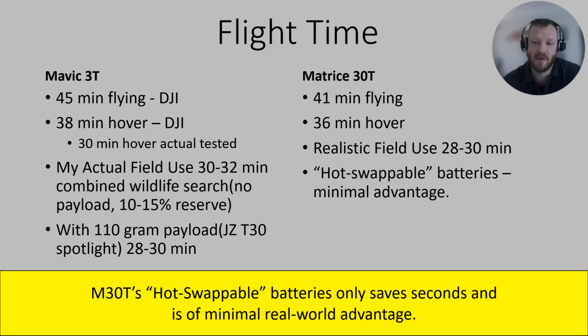The hot swappable battery is a minimal advantage. I can get my 3T landed on the ground and the battery swapped in about 45 to 50 seconds if I'm pushing it. Now, I would argue, what's the point of that? There's no real scenario, unless it is a fleeing suspect in a law enforcement type scenario where that little bit of time would be that critical. So take that with a grain of salt, that hot swappable batteries and whether that's a true advantage.